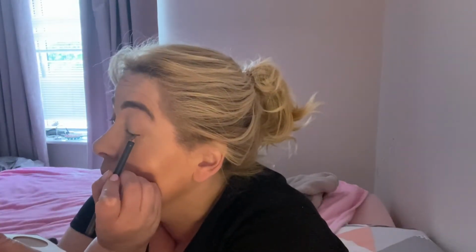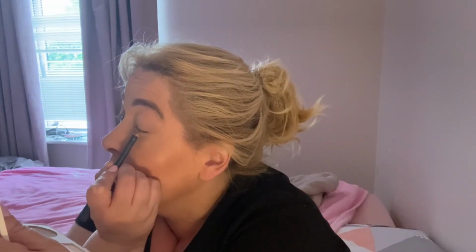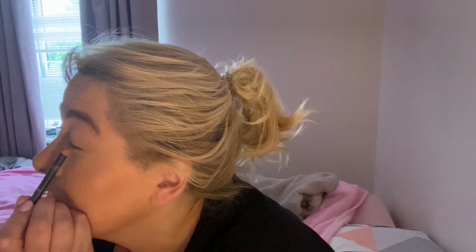A little bit of eyeliner. I'm not even sure if this is going to go on very well for me because I'm not wearing my glasses. It's by MAC, and I'm not sure what colour it is. Coffee, I think. No glasses, but I think it's coffee.